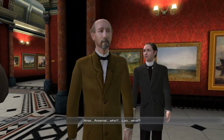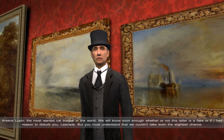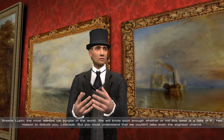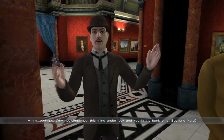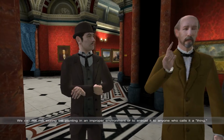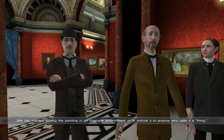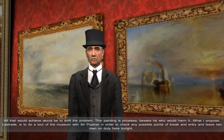Arsène Lupin, the most wanted cat burglar in the world. We will know soon enough whether or not this letter is a fake, or if I had reason to disturb you, Lestrade. But you must understand that we couldn't take even the slightest chance. Perhaps. Why not simply put this thing under lock and key in the bank or at Scotland Yard? We cannot risk storing the painting in an improper environment or entrust it to anyone who calls it a thing. All that would achieve would be to shift the problem. This painting is priceless. Beware he who would harm it.